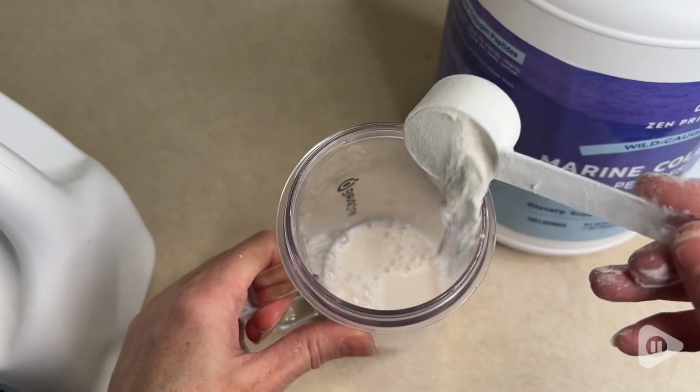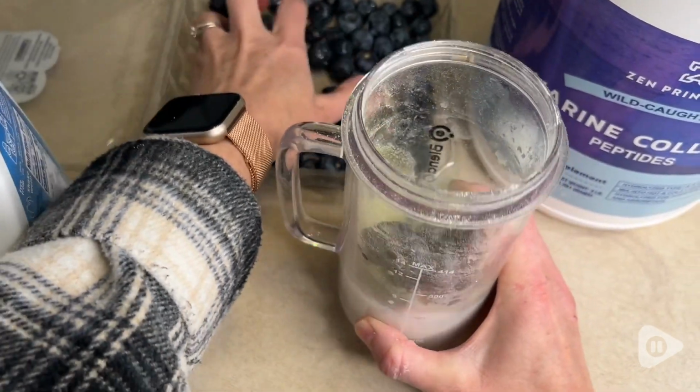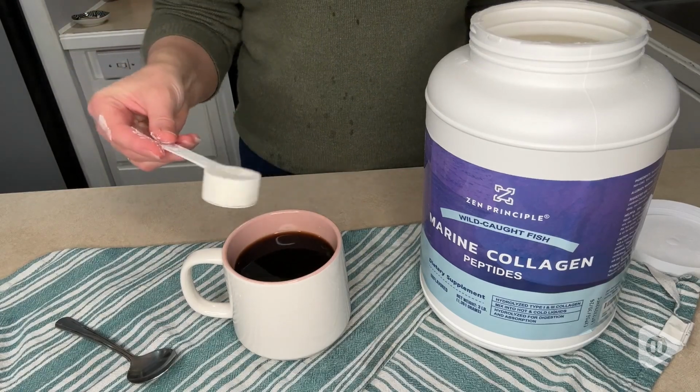My favorite way to use it is in a smoothie. I generally have one once a day, and I love that this is unflavored. It doesn't affect the taste. I even snuck this into my husband's coffee and he didn't notice at all.